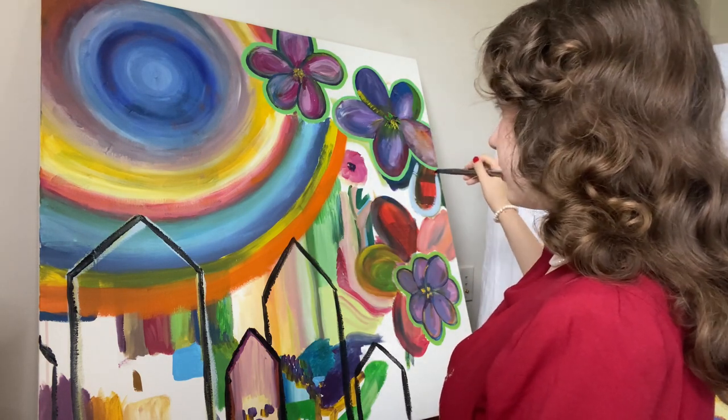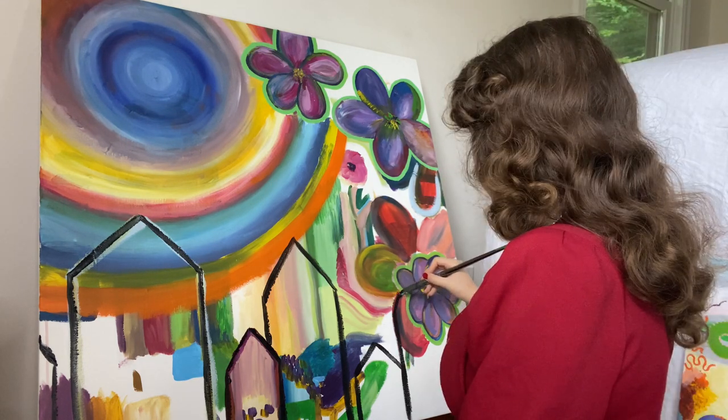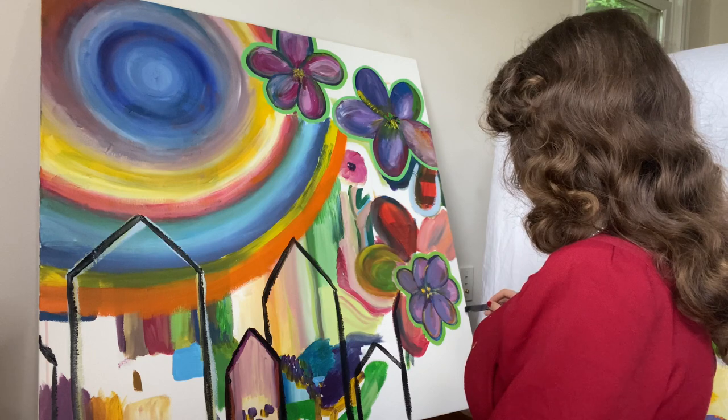Are these connected to some kind of bush? What is going on?